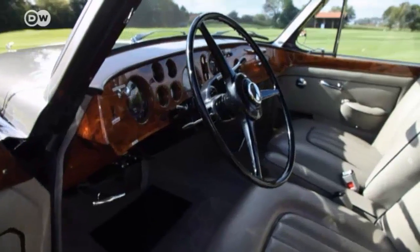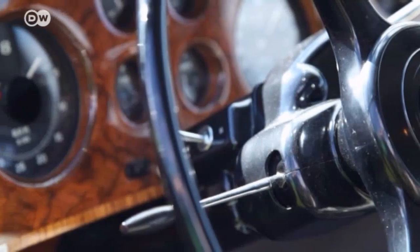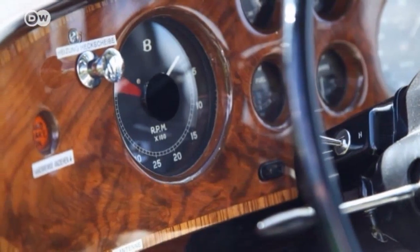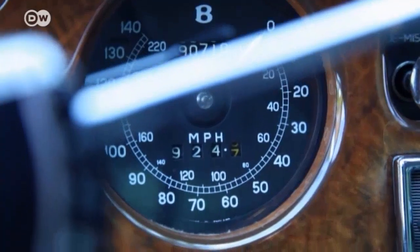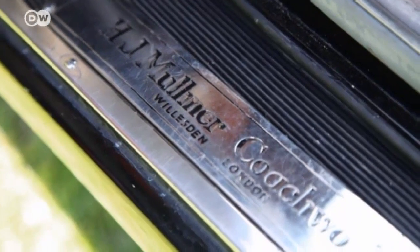The interior is typically British, don't you know? The seats are covered with quality leather, while the dashboard is carved out of root wood. Dials show the driver the engine temperature as well as speed and RPM. The back seats have an intimate feel. The Continental has more legroom in the front.